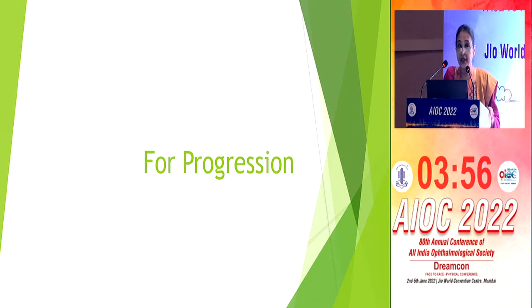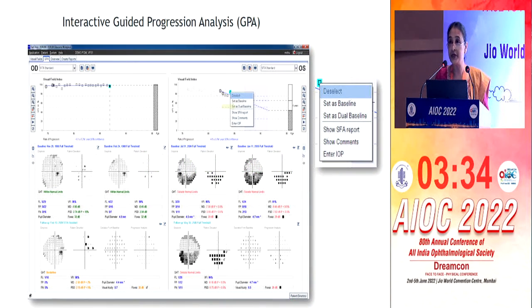It's extremely useful for progression, because when we are doing a lot of fields and a lot of OCTs, if you are using only HFA or OCT and not using Forum, then we have to put everything together and see what is happening sequentially. But in Forum, in a single printout, you can make it out.